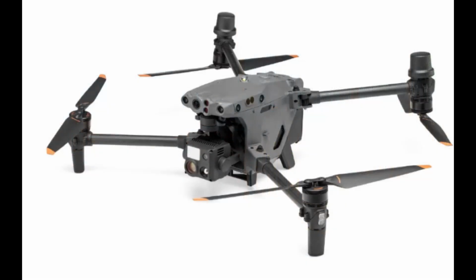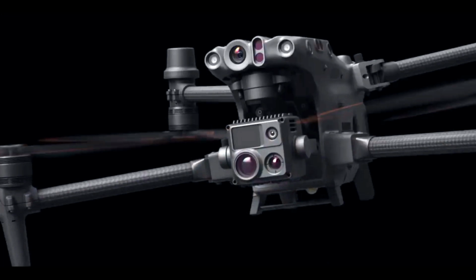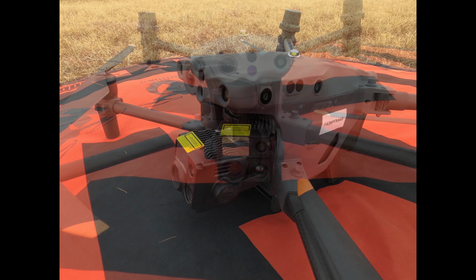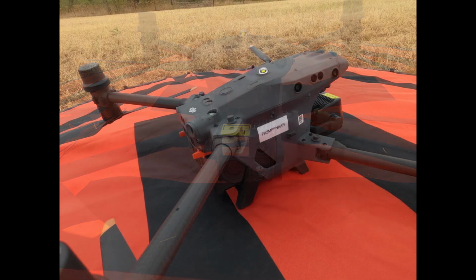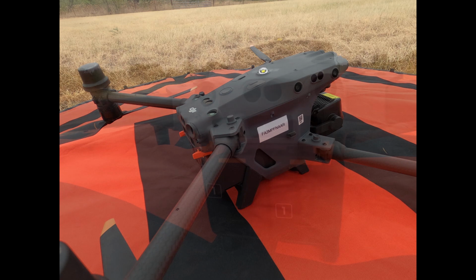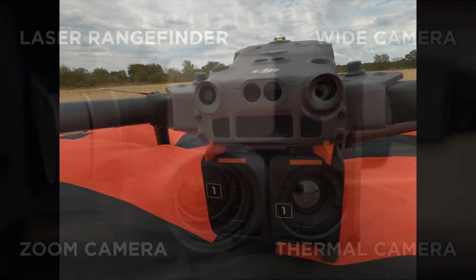For operating capabilities, the M30T can stay aloft for up to 44 minutes, and with hot swap batteries can be back in the air in less than 60 seconds. With a top speed of 50 miles an hour, it can operate to just over 9 miles while retaining stable positioning in winds up to 33 miles an hour. While capable of reaching 23,000 feet in altitude, it's operationally limited to 400 feet by the FAA. Additionally, it is equipped with FAA identification ADS-B in and out equipment for surrounding air traffic.